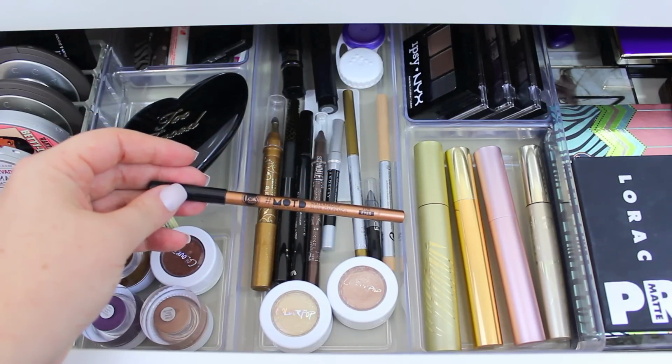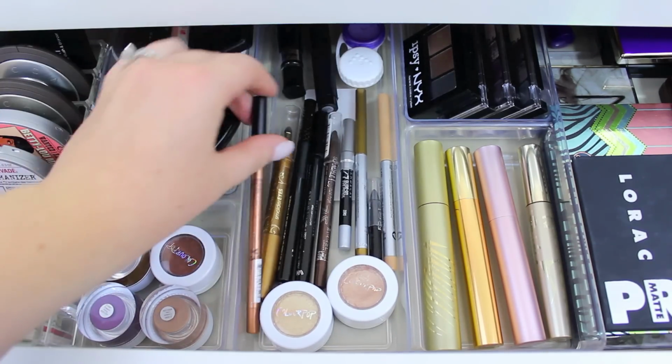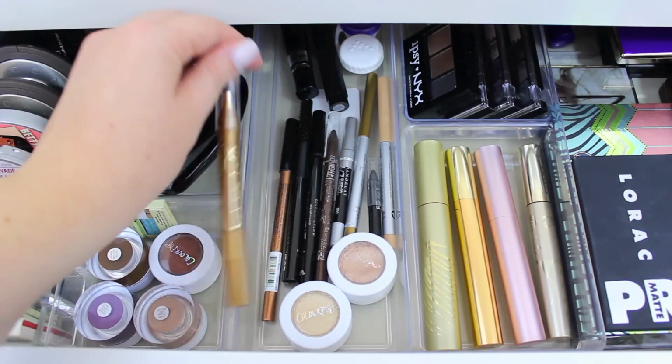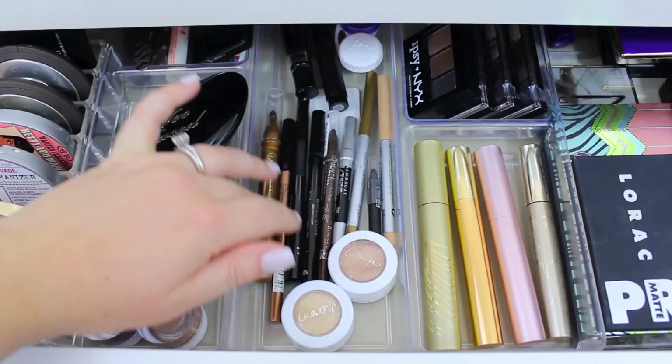This one is from JCat Beauty. I got it in my Ipsy bag and it's really beautiful. I've been loving it a lot lately. And then I got this one in my BoxyCharm, and this one's from Tarte. But bronzes on the eyes have just been my favorite. I feel like they just complement fall colors so well.